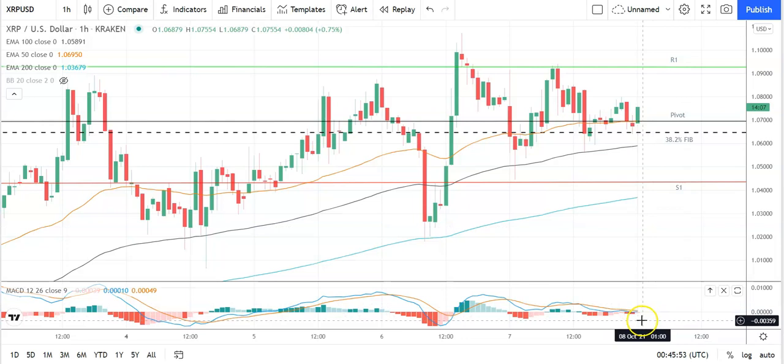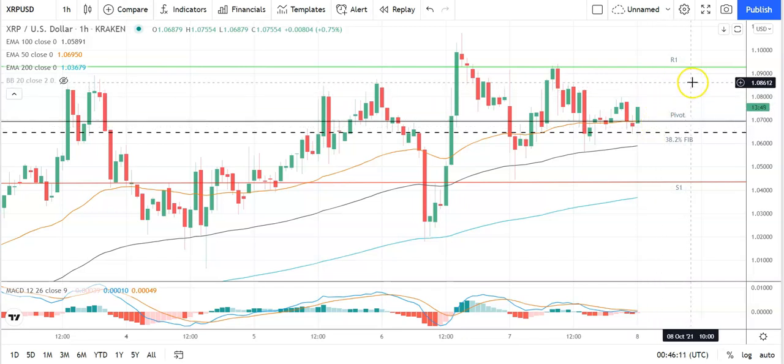Looking at the MACD, slight narrowing of the bearish histograms at the turn of the day. Look out for a possible bullish cross. On the EMAs, 50 is holding its ground against the 100 and the 200, so that's suggesting further upside ahead. So key would be to avoid a fallback through the pivot at 1.0687 and break back through to 1.09 levels for Ripple's XRP to then target 1.15s.